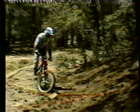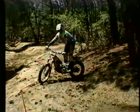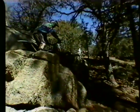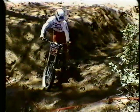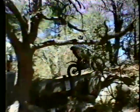Brian here is near the start. Drop down, and climb to the top. Drop down again. Experts had to come down farther. Couldn't ride straight across the hillside there. The experts had to stay inside that split gate, come up over these rocks.